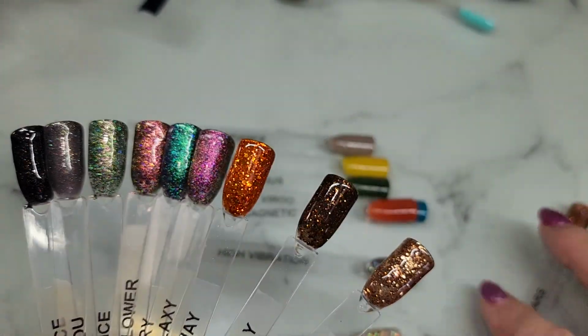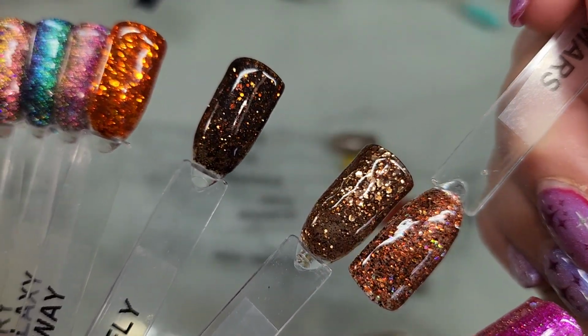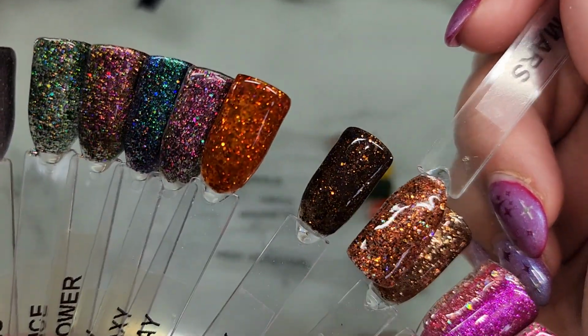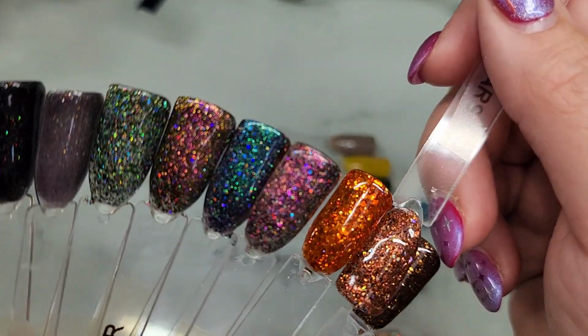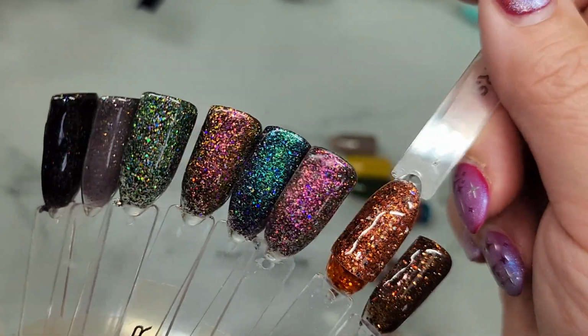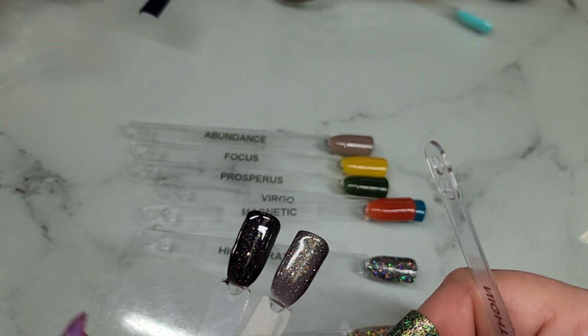Okay, so here we have Ethical and Golden. So pretty. Love that one. Definitely not the same color tone at all. There is Praline Firefly, another gorgeous one. Here we have Fade Away. Super pretty, more of a bright orangey color, not as coppery as this one. And those are a different collection.